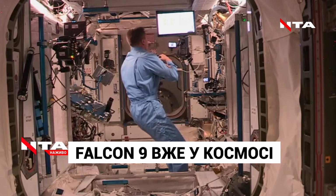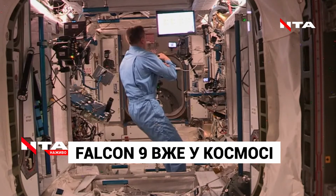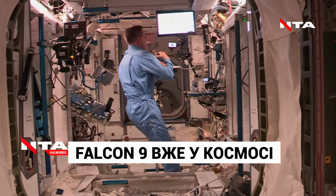SpaceX Dragon on Dragon to ground. Report complete with 4.012. Copy, complete with 4.012.